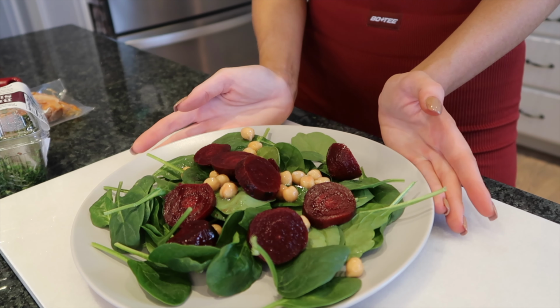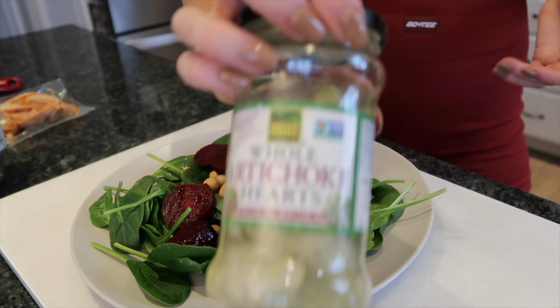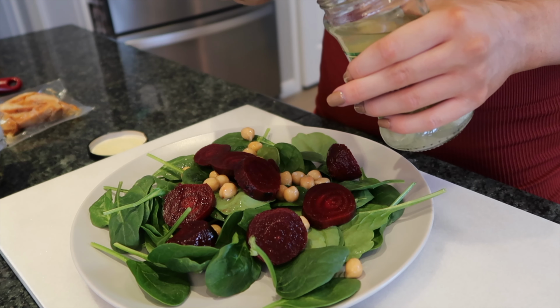So after we got our beets and our garbanzo beans, we're going to get artichoke hearts. These are also so tasty. And I'm just gonna put 4 on there.